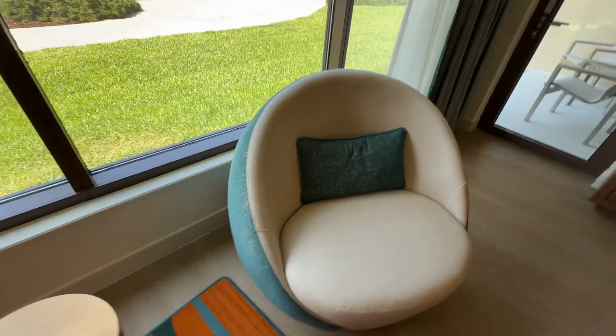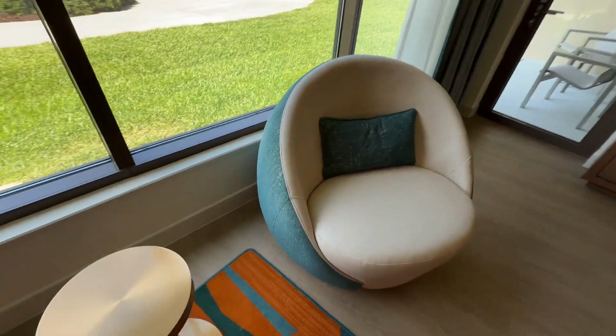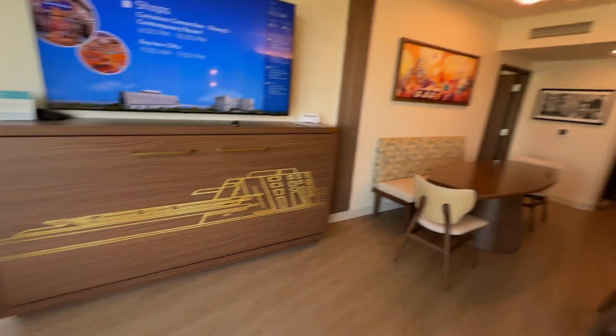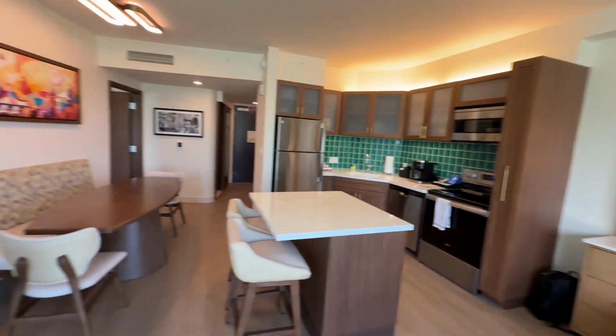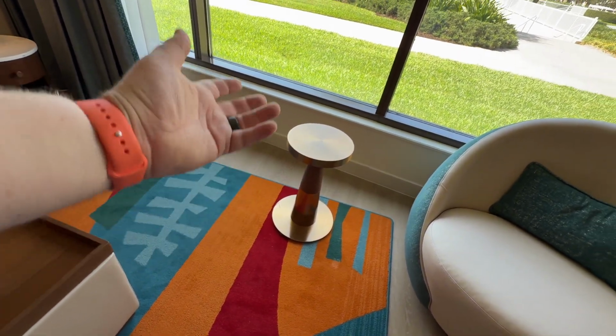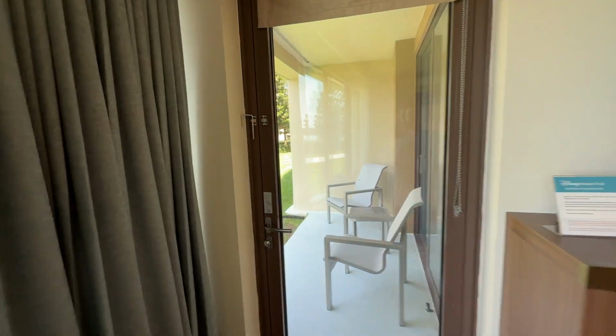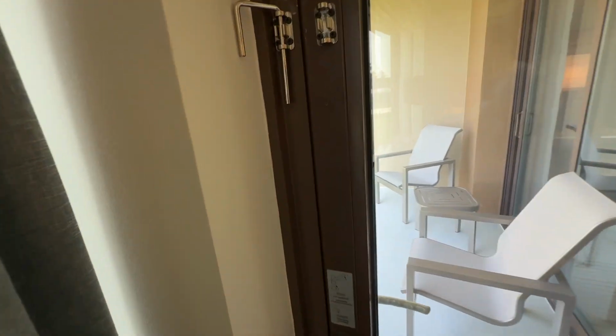And then finally, you do also have this little chair thing. I don't know how else to describe it. It is a chair, but it looks very mid-century modern. Pretty much the new style of these refurbished Bay Lake Tower rooms. And then you have a movable pedestal table thing. Next to the TV here is going to be your access out to your patio space.